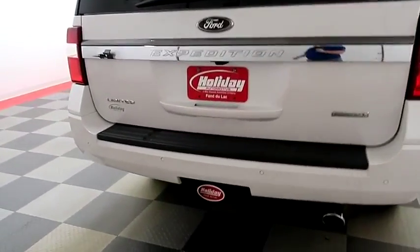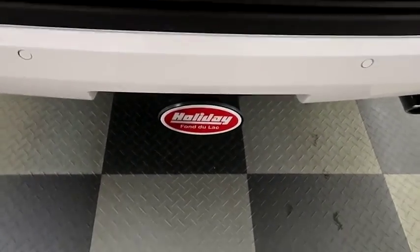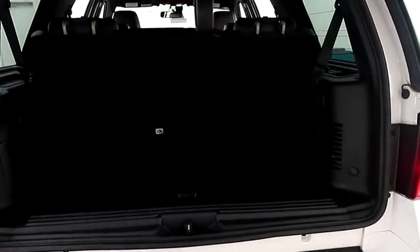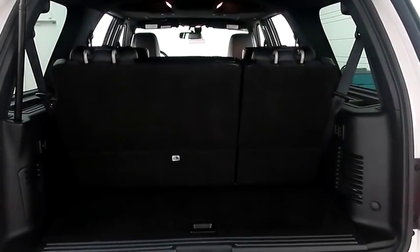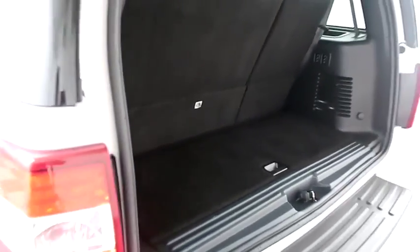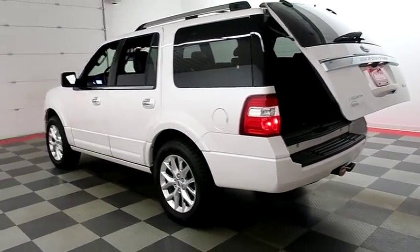Rear backup sensors and a camera. Factory trailer hitch on the back as well. Taking a look in the hatch now. There's a 60-40 split on the back seats, so you can fold those down if you need more room. Power assist lift gate, so simply the press of that button, hatch folds itself down just like that.